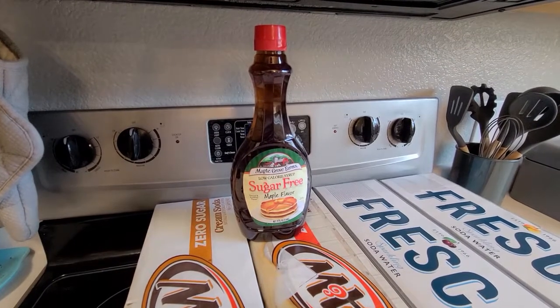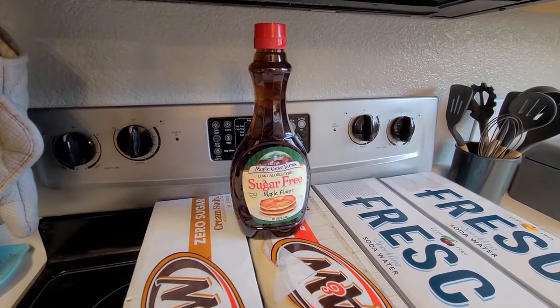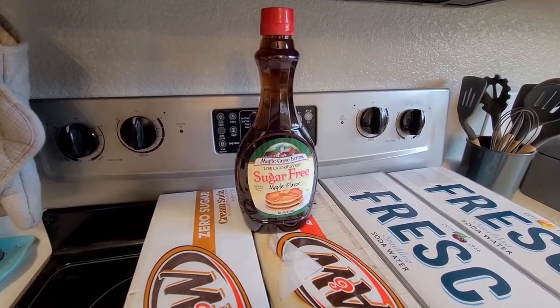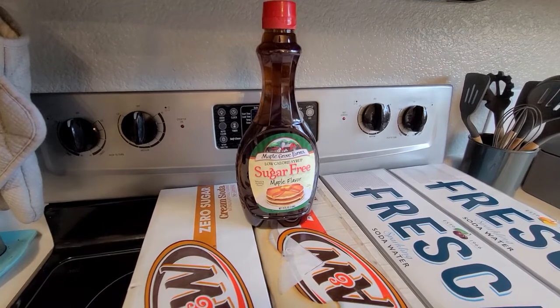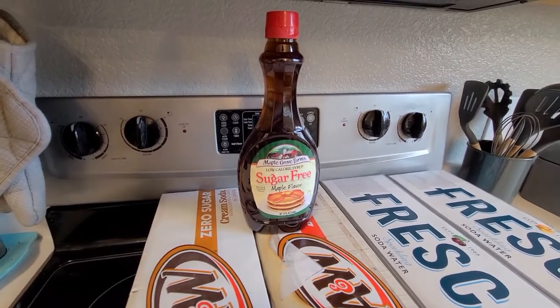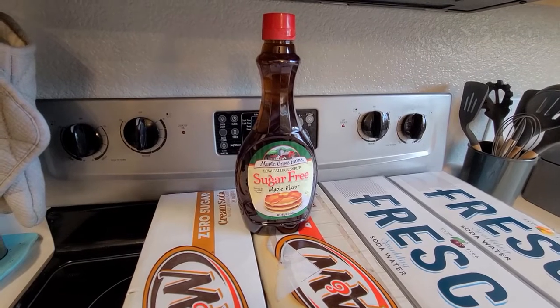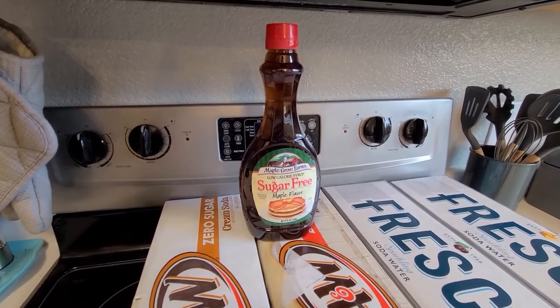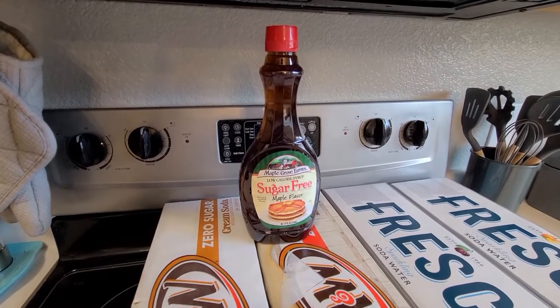Editing this in here real fast because I did not talk about my syrup when I did the actual haul, but I had to pick up some more Maple Grove Farms low-calorie sugar-free maple syrup. It is my favorite sugar-free syrup. I think it has the best taste out of all of them, and that one took me a while to get used to because I'm not a huge sugar-free syrup fan, but now I really like this.